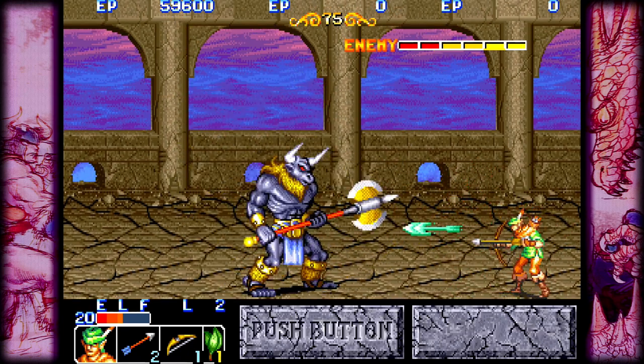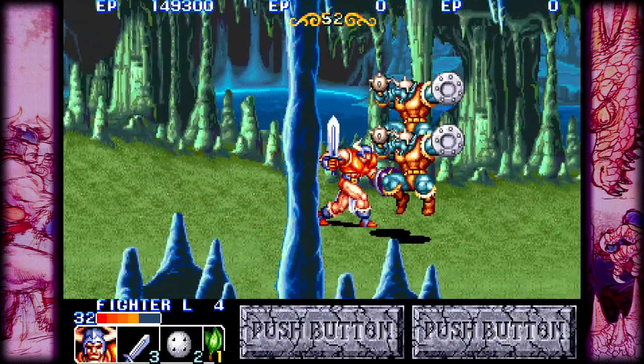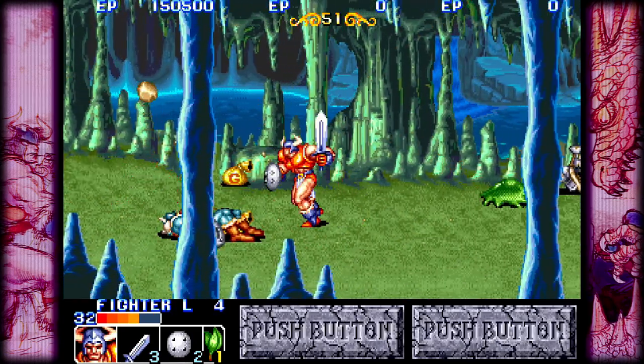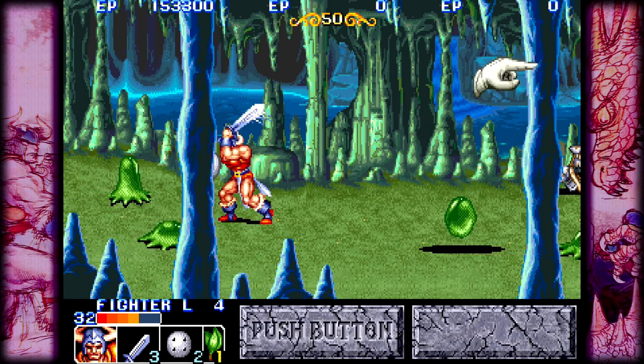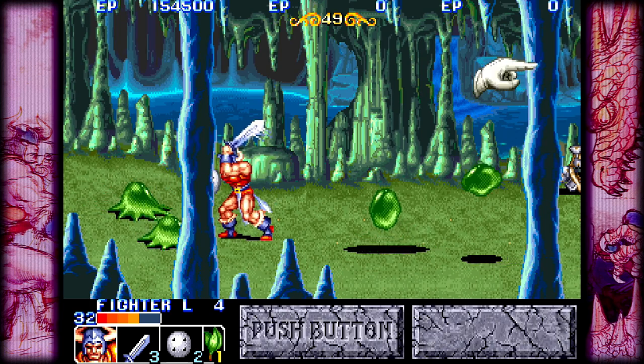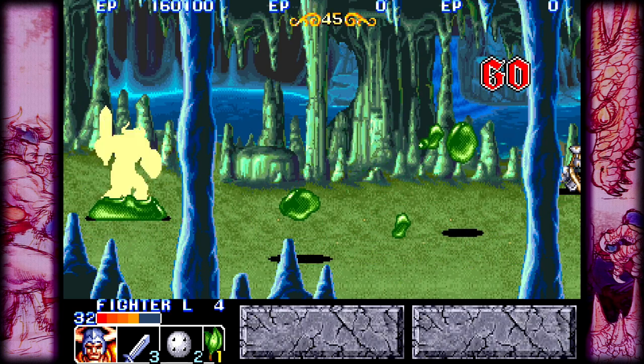And this is just an aside, but I would have loved to have the D&D games in this collection as well, but I don't know what the licensing issues are around that. So regardless though, this was the next best thing. This game is so much fun.